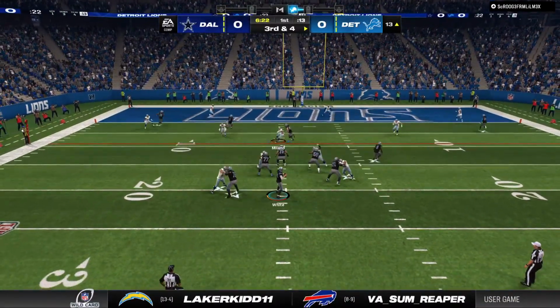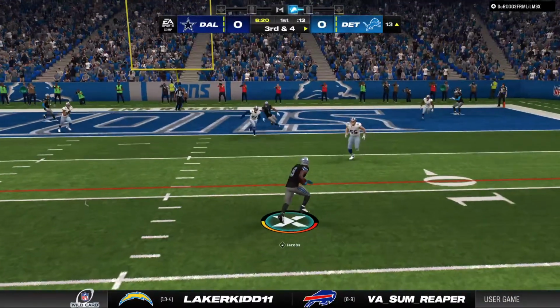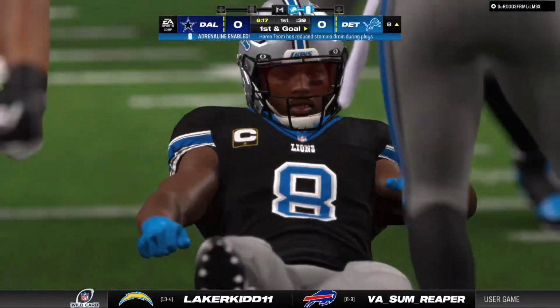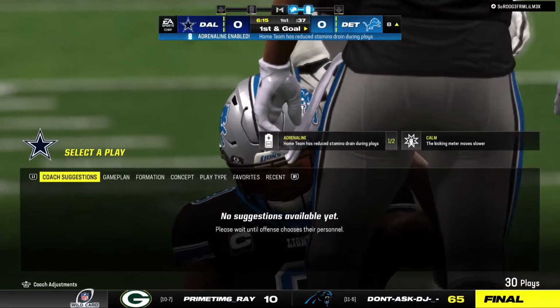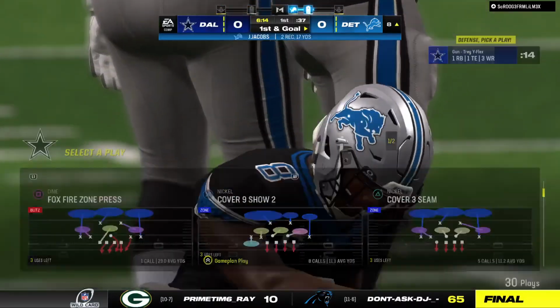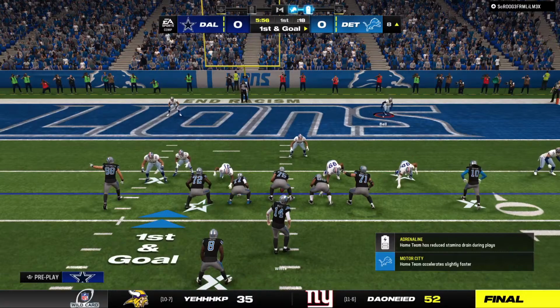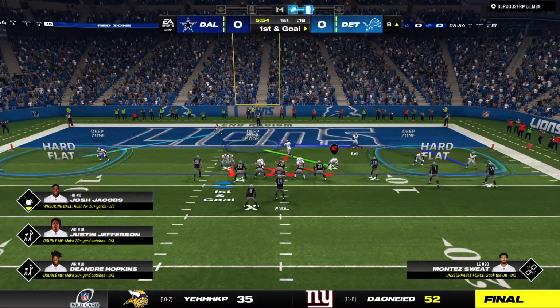Here's White. He finds his man, complete. It's Jacobs. And the Lions are going to have 1st and goal as they try to finish off this drive with 6 points. So 1st and goal and an opportunity for our first points in this wild card game.